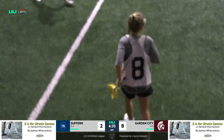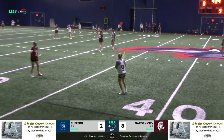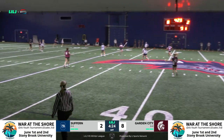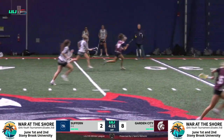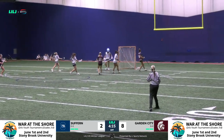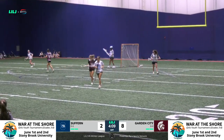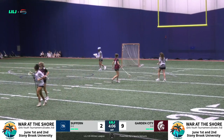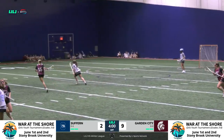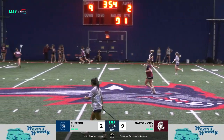And as Backer looks to apply pressure on the ride for Suffern. This one will stay with Ava Greenhut as she works it backwards to Sierra Blanton. Now they redirect. This one down though, Gaffney with the ground ball. Has Backer, instead Gaffney gonna shoot. And another goal. Back to back for Lily Gaffney. And so that's now a 9-2 lead for Garden City.